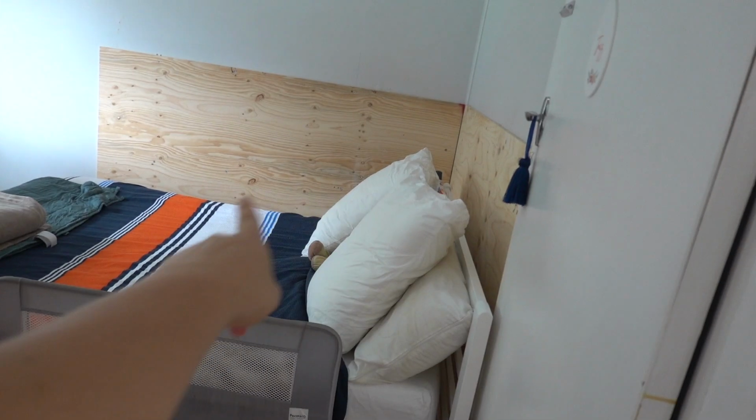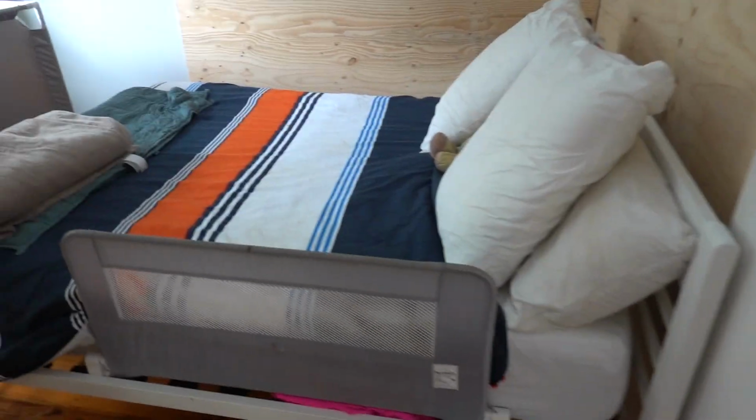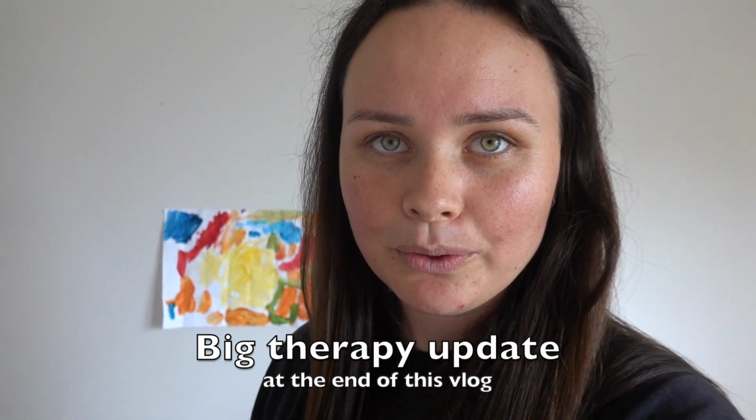We got this double bed more so because I tend to sleep in his room when he wakes up at night, so it's a bit more comfy for me to sleep in there with him than his bunk bed thing. A couple of weeks ago, Jordan's dad came up and put some plywood on the walls. He did this more so to prevent Jacob kicking holes in the walls. And so what we're going to do today is put some sensory material over it to make some kind of sensory walls for his room.